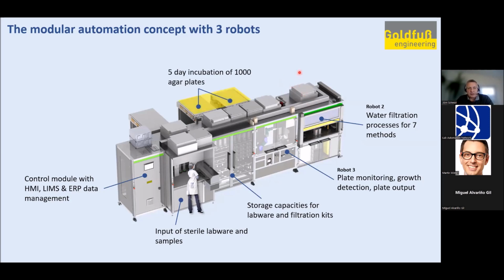In the back, we have the incubators for 2 temperature levels here. The capacity is about 1,000 plates. So over the 5 days, depending on how many plates per day we have, we can store up to 1,000 with 2. And for sure, if needed, we can add more incubators. This here is the cold storage. It's a fridge from 4 to 6 degrees Celsius, where we store the sample bottles.